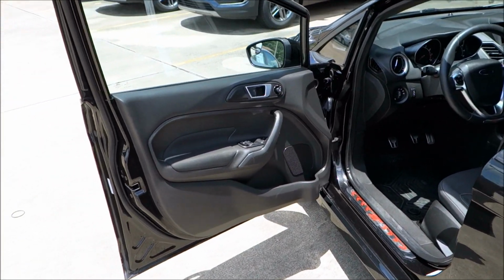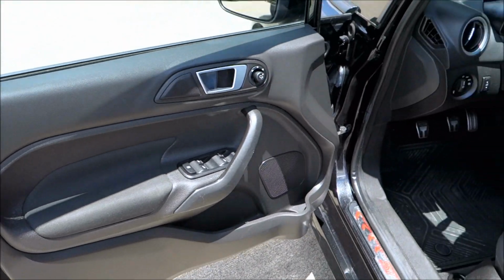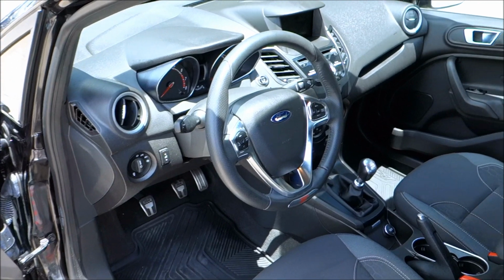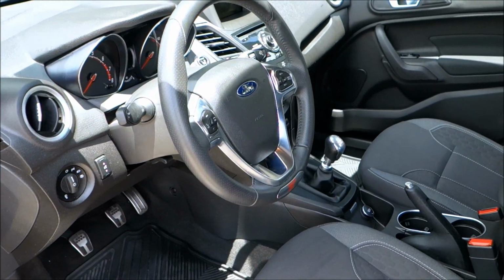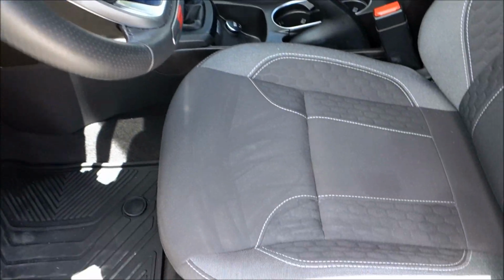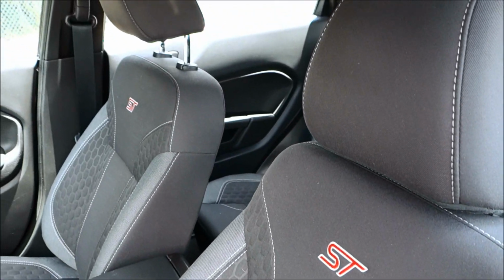Now, once you open the door and are finally greeted by the interior of the Fiesta ST, unfortunately, this thing suffers with the same kind of issues that all of the others do, even though this is the hottest and one of the most expensive models in the lineup. And it really all has to do with the aesthetics of the interior.